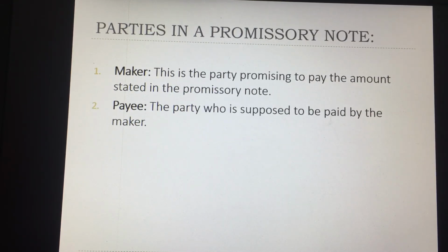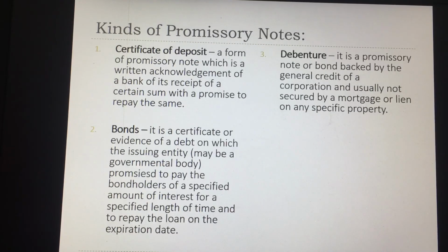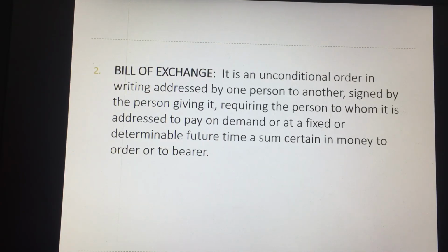Who are the parties involved in a promissory note? We have the maker and the payee. Of course, the maker is the one who creates the promissory note, and the payee is the party who is supposed to be paid or is the recipient of the payment. Kinds of promissory notes. I think you're familiar with bonds. I'm not going to discuss each one because my partner will discuss it. Rafi will.